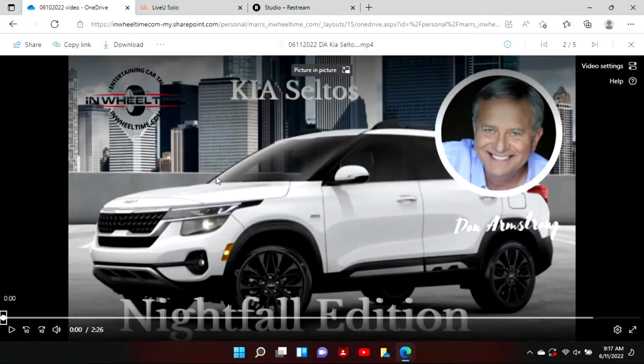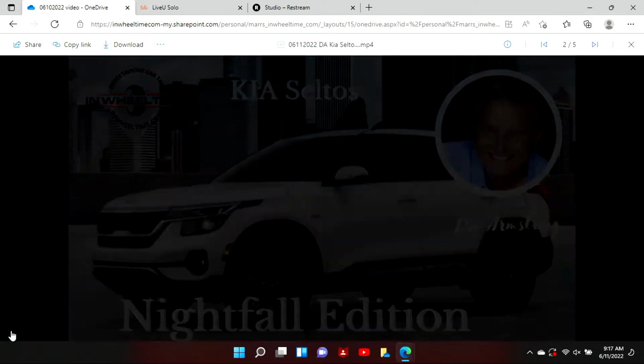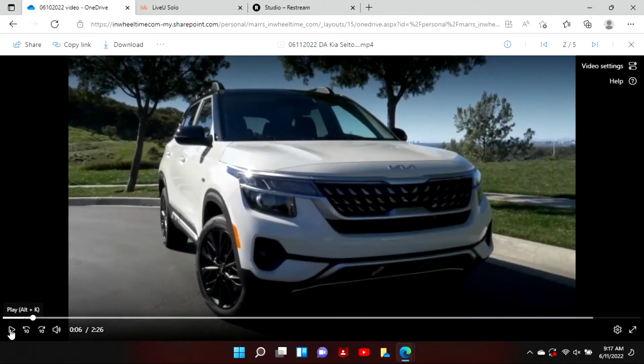Time now for this hour's car review. Had a chance to drive the 2022 Kia Seltos. And no, it's not short for cellulitis or anything like that. It is the Kia Seltos. And you may not have heard about it because it was all new last year. It's available in several trim levels, including the LX. It moves up the chain to S, then EX, and then the Nightfall Edition, and the SX. I had the Nightfall Edition. It's a small SUV, seats 5 passengers. Like I said, it was all new last year.